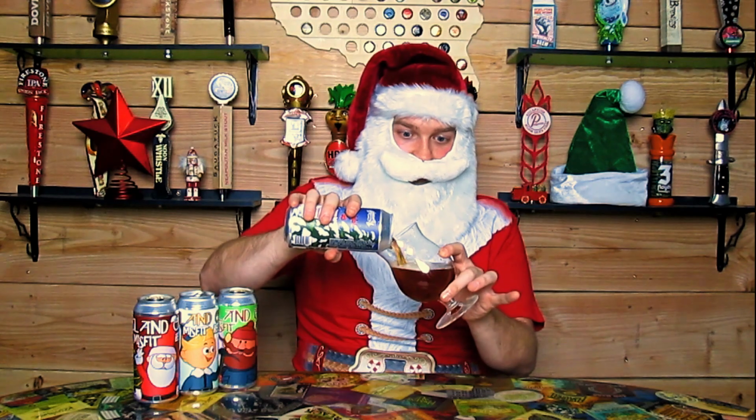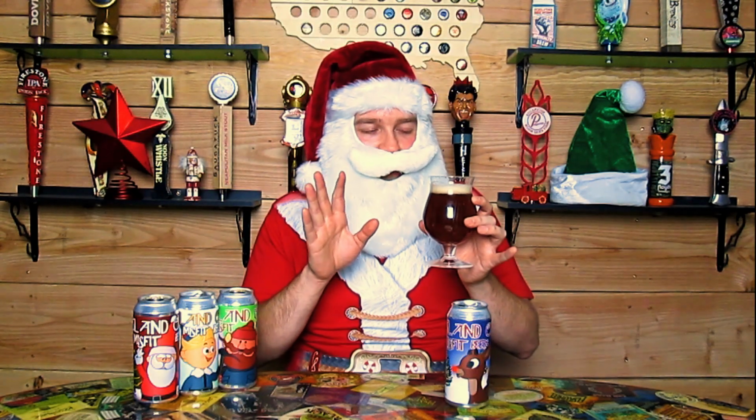Rudolph is made with cinnamon and cranberry. I saved this for last because it is definitely the one I'm looking forward to the most. Oh yeah. Feel like there's a lot more going on with the ingredients in this body. A little more red, a little hazier. Ooh, I'm getting a cranberry tart on the nose.